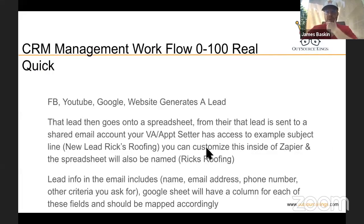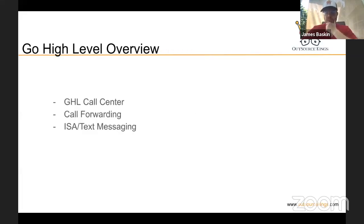I am going to talk about Go High Level just real quick, since we're on the CRM management talk. So right now, Go High Level overview. I want to keep this detail oriented. I want to go deep with this. So some of the stuff that I mention may not necessarily be on a slide, and that's why you should definitely listen up right now about putting this inside of your Go High Level account: using an ISA to create an in-house call center, also call forwarding, and then ISA text messaging.